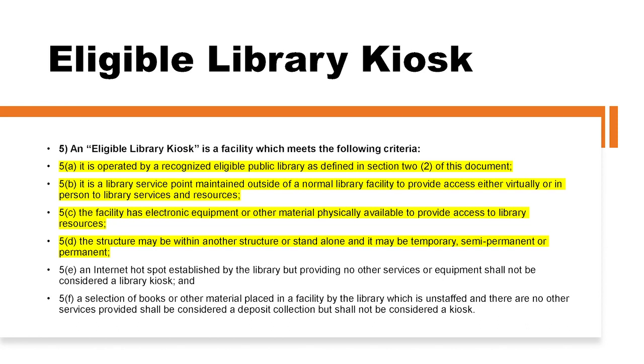So if you are, in fact, an eligible library, then your kiosk needs to be run by an eligible library. It needs to be a point that's maintained somewhere outside of a normal library facility. And you provide some kind of access to resources, whether those are electronic or physical materials. And it can be within another building. For example, if you've got an agreement with a city building, maybe you've just got some designated space inside the building. It could be a standalone structure.